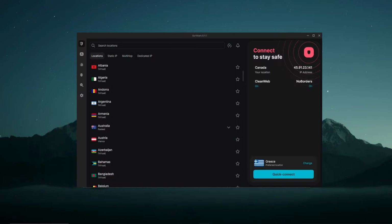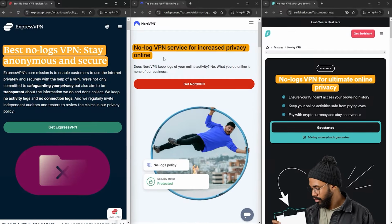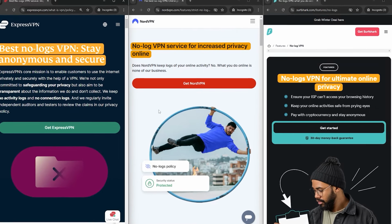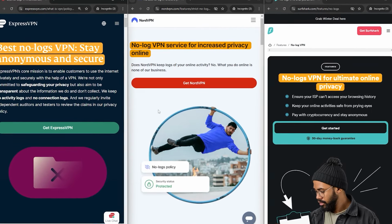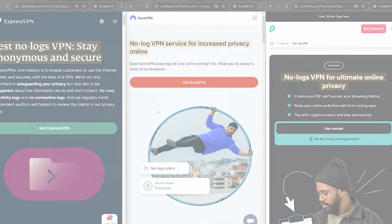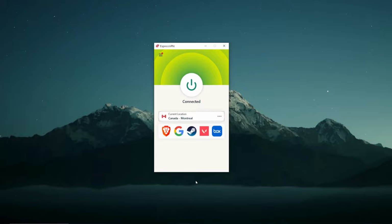But just to briefly go over these 3, I've tested out many different VPNs, both paid and free options, and these consistently come out as the top VPNs. All 3 of them have that independently audited no logs policy, so you know they're not keeping any of your personal information, anything you do online. With these 3, even the VPN themselves doesn't know what you're doing. They all have a lot of different countries to choose from.